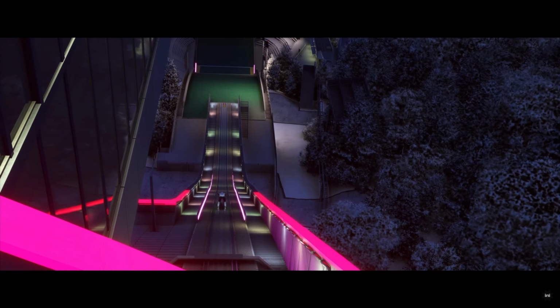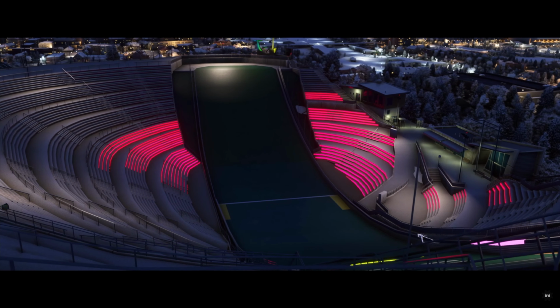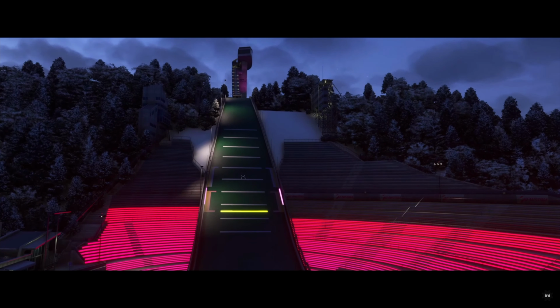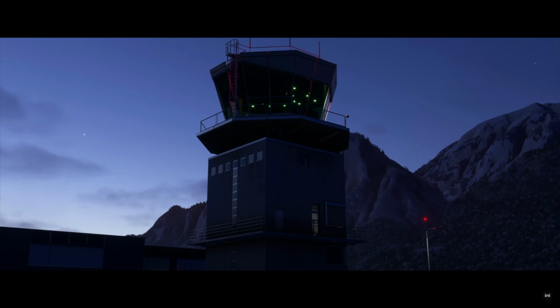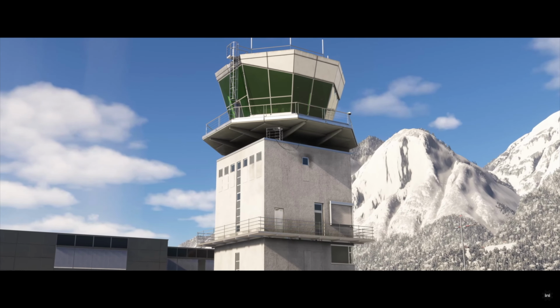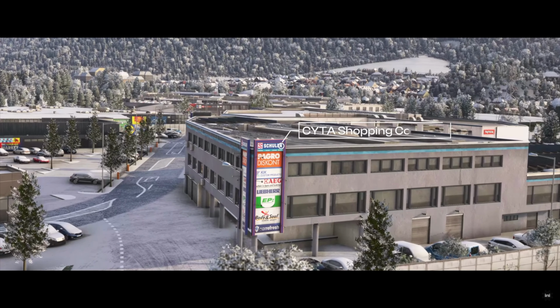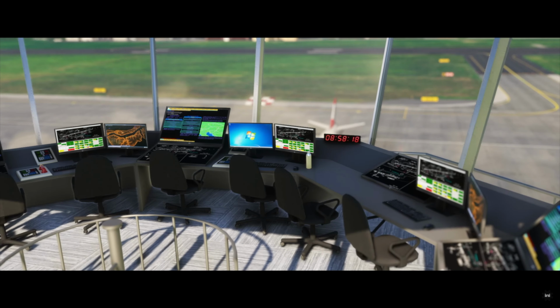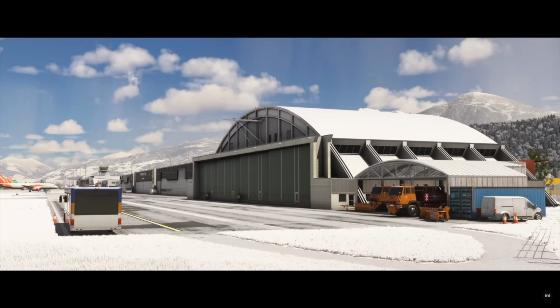Now, all of this makes for an approach that is super visual, and iniBuilds has said that the airport has been optimized to ensure the best performance possible. But should you need any additional support, the iniBuilds Manager can help configure the scenery to your liking. Now, iniBuilds Innsbruck Airport can be purchased from their store for £14.99, and that excludes taxes and VAT.